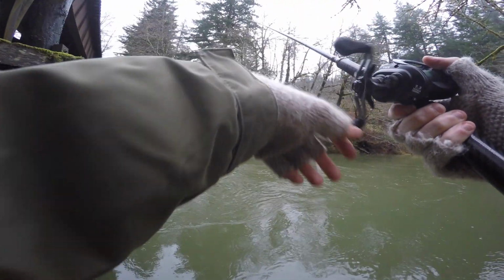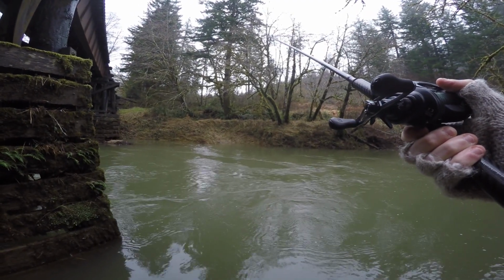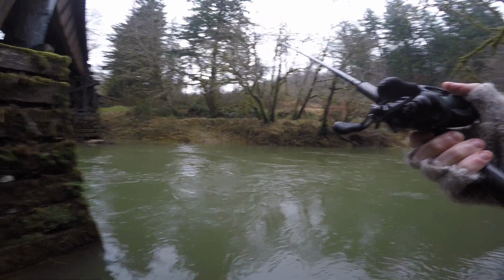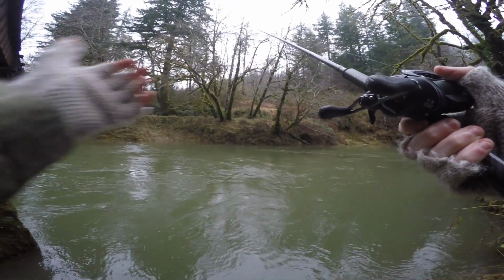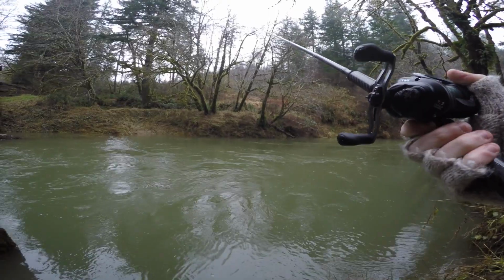For the most part, I've avoided crowds. I've fished smaller creeks and rivers that don't have hatchery runs, so there's no one really fishing them. It's just wild fish, which is good for fishing. Like, I don't like to fish in big crowds, so it's good, but at the same time, it's probably the reason why I haven't caught a steelhead yet.